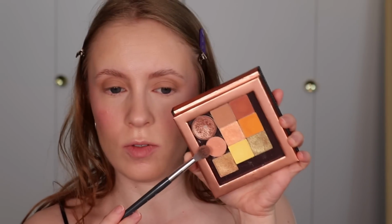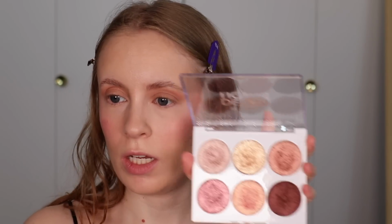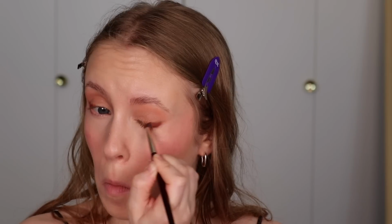In my crease, I'm going to use this peach sequin shade from the ColourPop Miss Bliss palette. Let's go into the Flower Desert Lights palette, actually, into this deepest shade, and build that up just here in my outer corner and upper lash line. Okay, so I've got it laid down, and now I'm just smudging it out. It's a really nice shade.